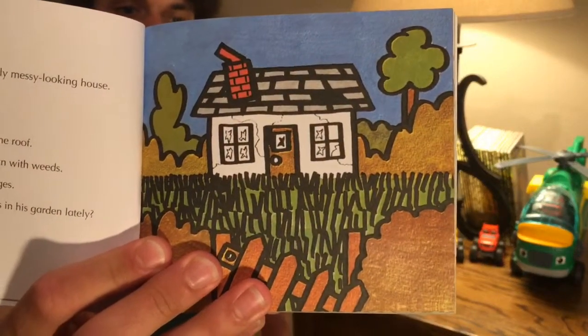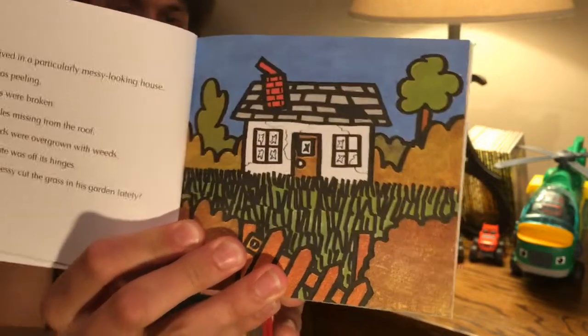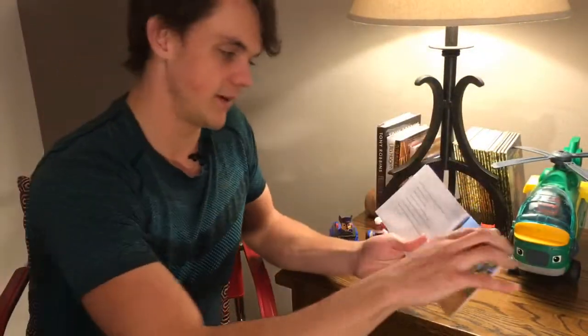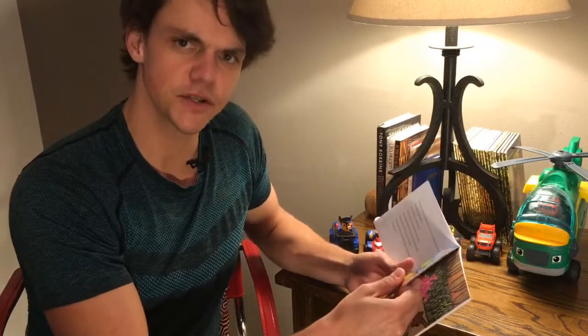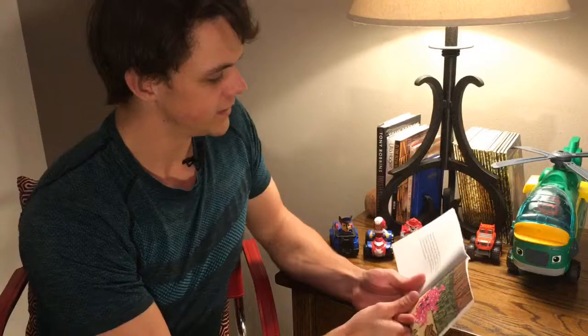Look at that! The house is all crazy looking, a bit broken up. The grass is all long, the gate's broken. Come on, Mr. Messy. Do you think you should clean up a little? Yeah, definitely.